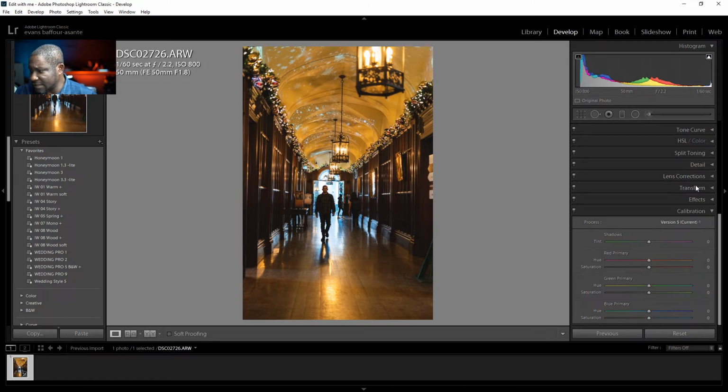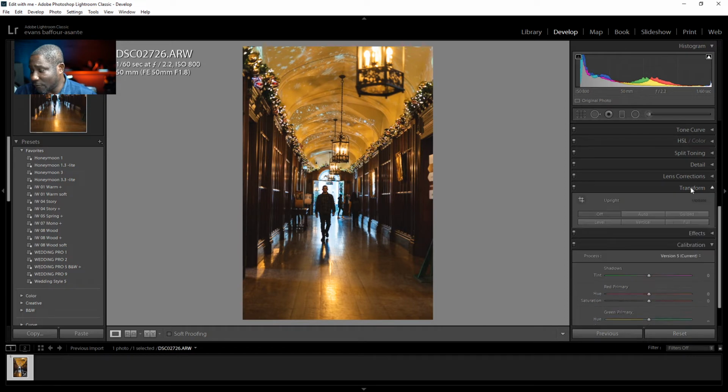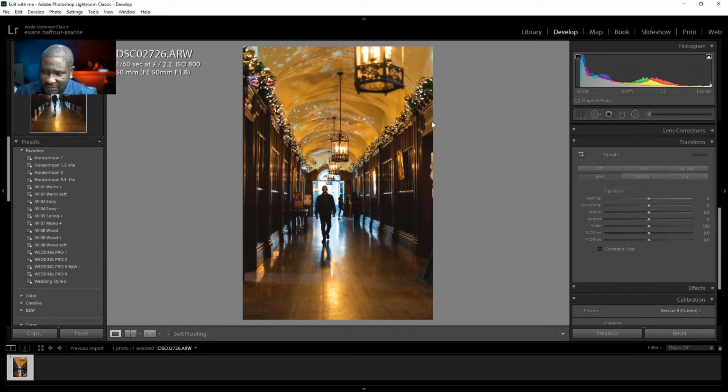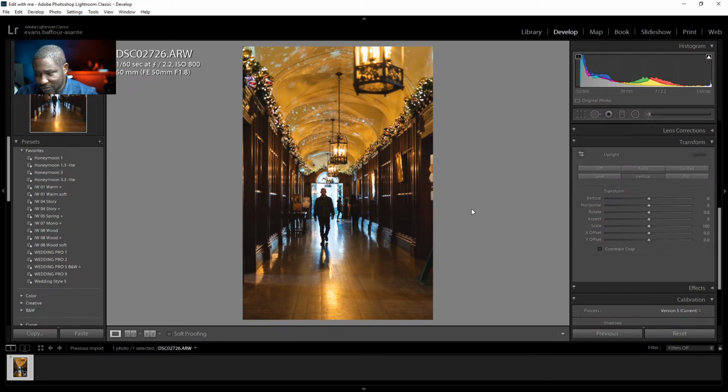So basically, before I touch the details, I can see that this is not straight. So I want to do a little bit of transform. And let's try the auto level and see. And as you can see, it did not do such a great job. So I'm going to try vertical transform, and the vertical transform seems to level it up a little bit better. So I'll leave the vertical transform on, but I'll show you guys also how to do a transform manually in case the vertical transform doesn't work for you.